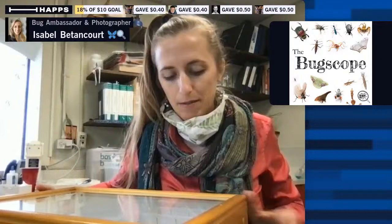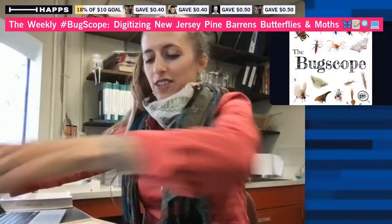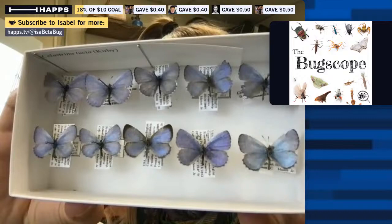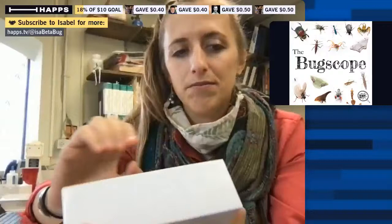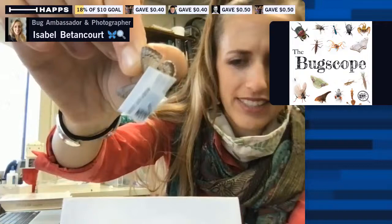Here are some of the other lycaenid butterflies, and going back to that topic that I opened up at the beginning of this broadcast, you can see they really have this nice, beautiful blue sheen. I'm in Philadelphia at the moment, at the museum. And the underside is gray of these butterflies. And it's really easy to not see them.